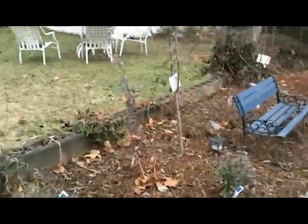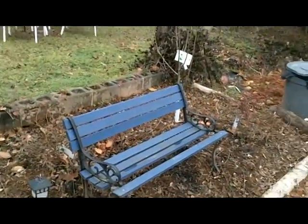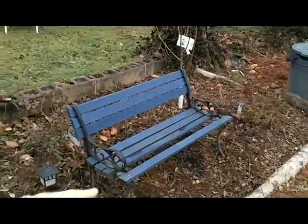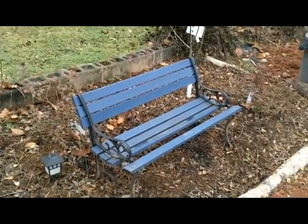Blueberries along the bottom, different kinds of blueberries. I found this cute bench at a thrift shop for 20 bucks. It needs to get repaired in some ways. There's a missing plat, I don't know what that is. Missing a little piece of wood.